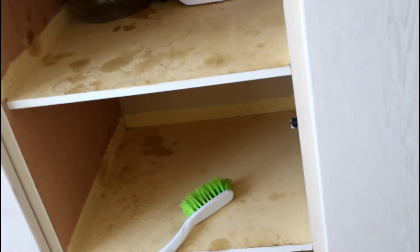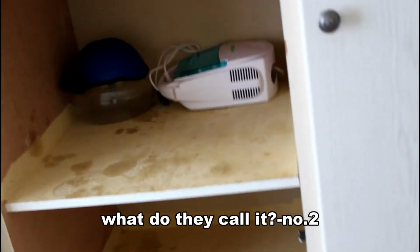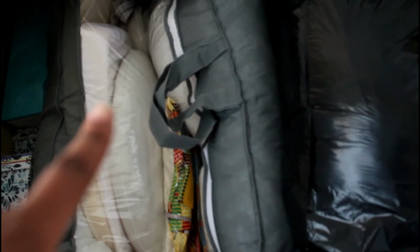So, looking here, remember there was stuff just everywhere, in bits and pieces. So I kind of put everything together and put them in their places. So blankets, linen, air purifier, and what do they call it? Nebulizer. Let's open this cupboard. So like I said, I have not bought storage or any boxes, so I used what I had just for now, and it works. This bag has mixed papers for school. That's my shpelani. That's my pregnancy pillow. Those are pods and breastfeeding.